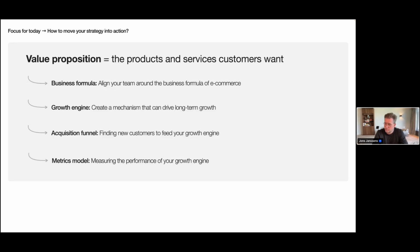And then also we'll touch a bit on the metrics model. So how do you actually measure the performance of the growth engine itself? So are you doing the right things, and how do you balance the acquisition versus retention, for example?